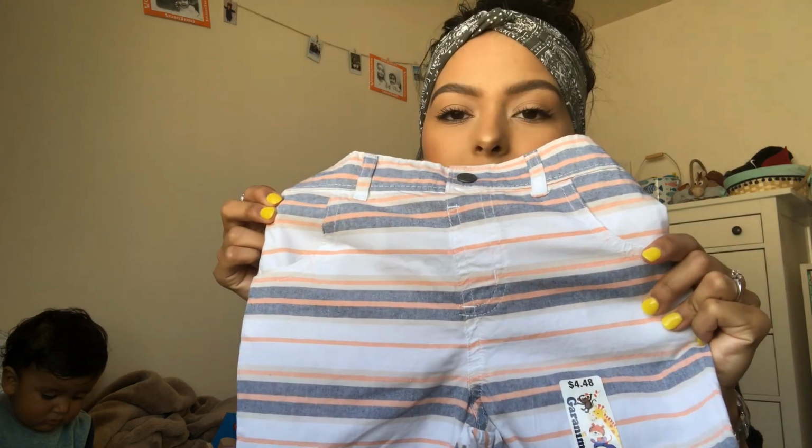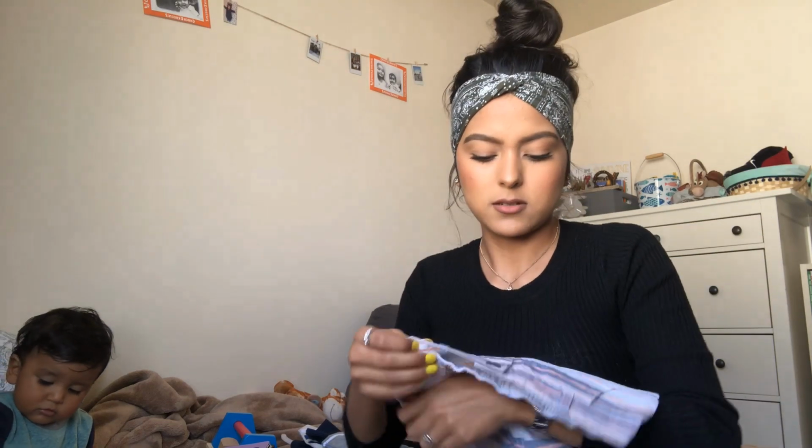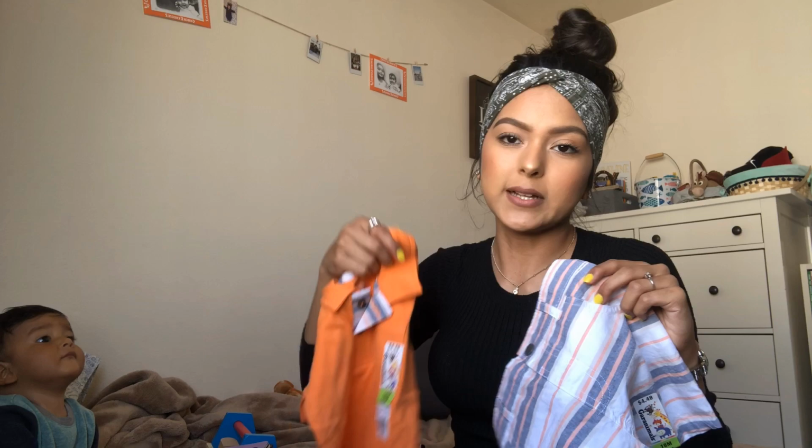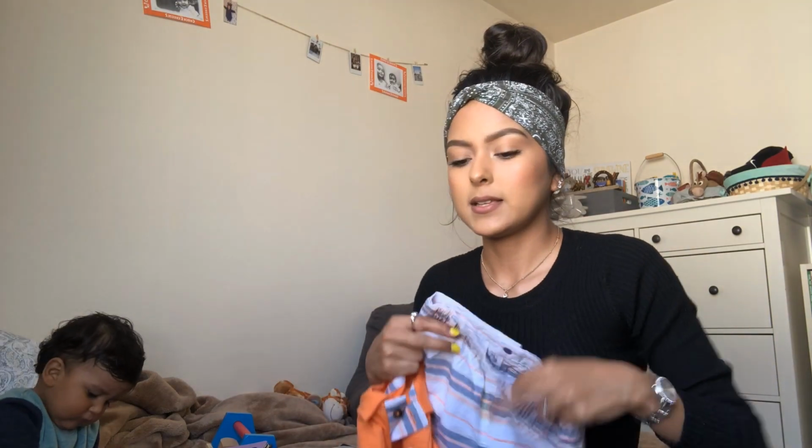Next one were these, what are they? Blue and orange? I think blue or gray. No, it's blue. What, baby? Blue and orange. And it's funny because my sister had gotten him the same little outfit but in 24 months, and he got it for his birthday. So he'll have 18 months and 24 months in the same outfit.